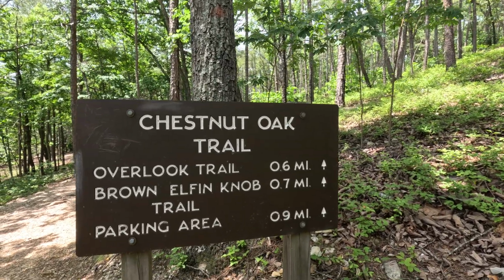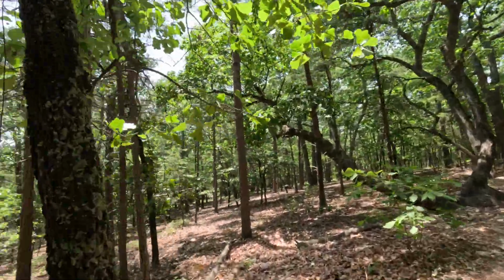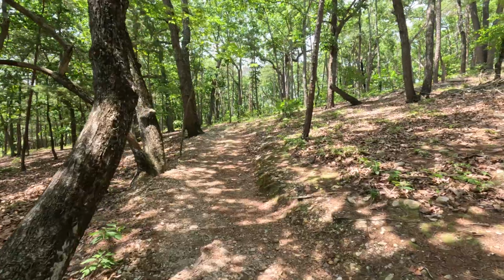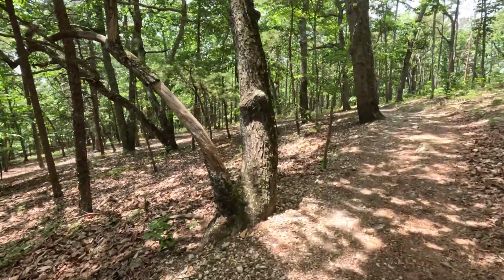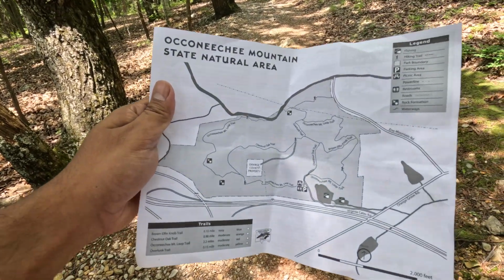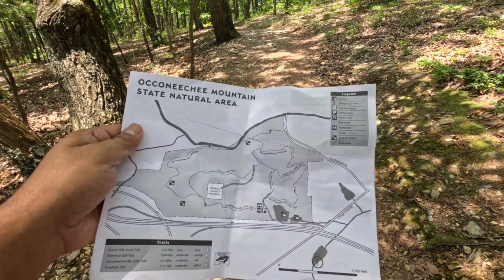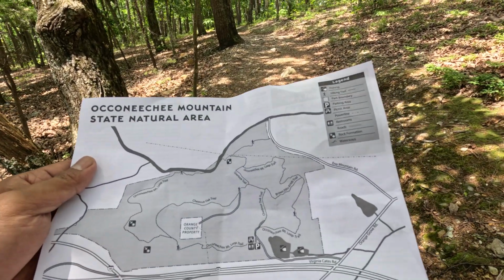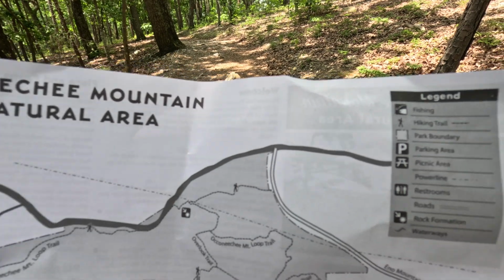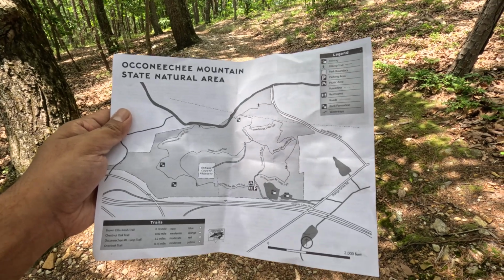Hey guys, we are at Chestnut Oak Trail. We are going for the Overlook Trail. So I need to see the map where we are going. Okay. But hey guys, see, this is the map, because in the state park we should use an offline map also, or this type of paper map, because somewhere you cannot get the network, so that's why. It will help to reach base.